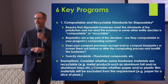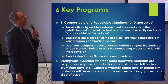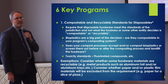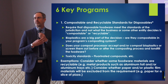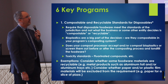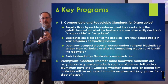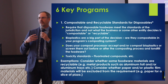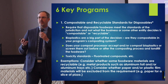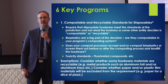So I think the first 3 of these will be discussed in the first panel. The first one is thinking about compostable and recyclable standards for disposables. Now, these are a lot of things that people have already done in this room and maybe even around the world. Unfortunately, as Miriam and Unso have said, we've been focusing more on recycling and composting. We haven't focused as much on source reduction or reusables.